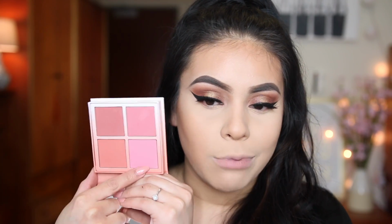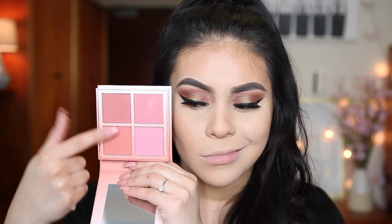So this one is in the shade Radiant, and it is so pretty. I'm honestly gearing more towards these colors right here. I'm not a huge fan of bubblegum pink blushes. I'll still probably mix it in with others, but I'm going to focus on these colors. Actually, these two.